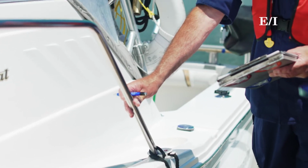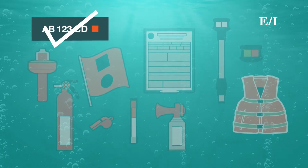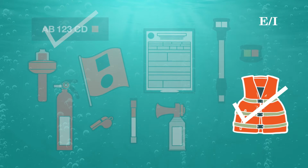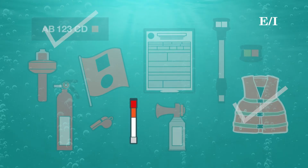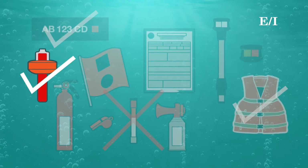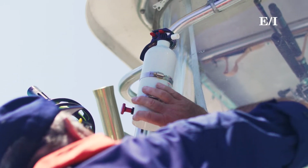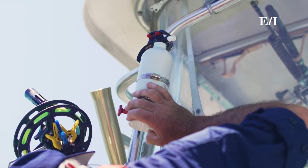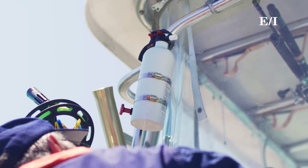You've got your documentation numbers on. Yep. I need to see some flotation devices. Yeah, there's 1, 2, 3, there's 4 in here. Flares. Don't have flares because there we go. It's working. There we go. Fire extinguishers. You have a halon system? Halon system in here. Looks like Dave is doing pretty well.